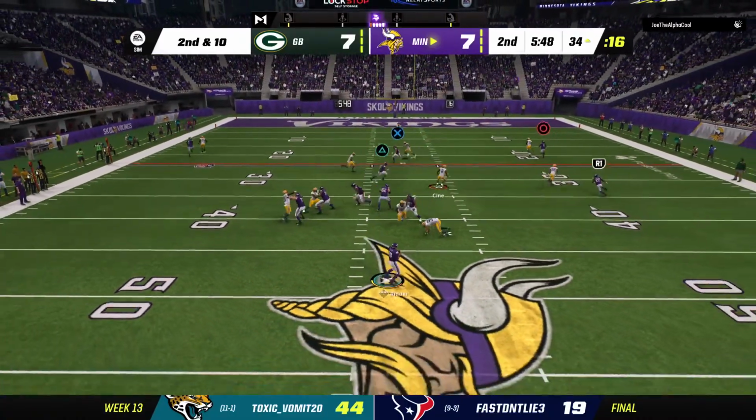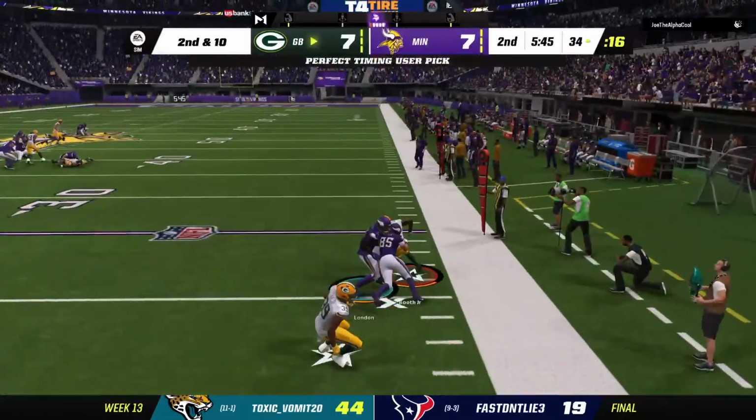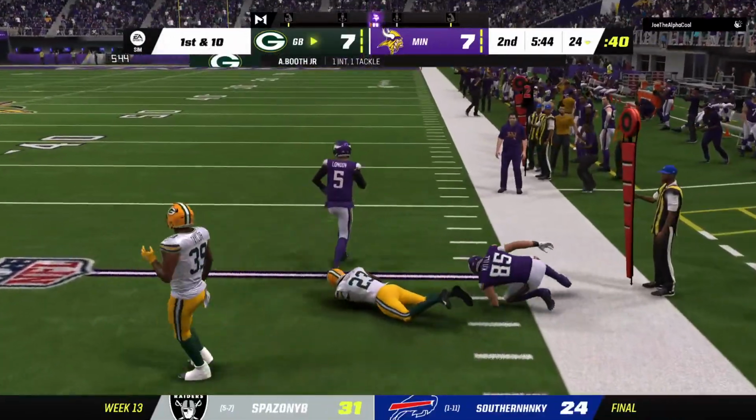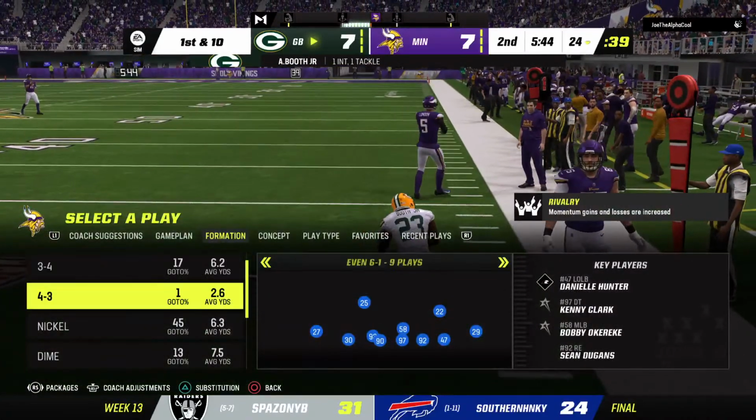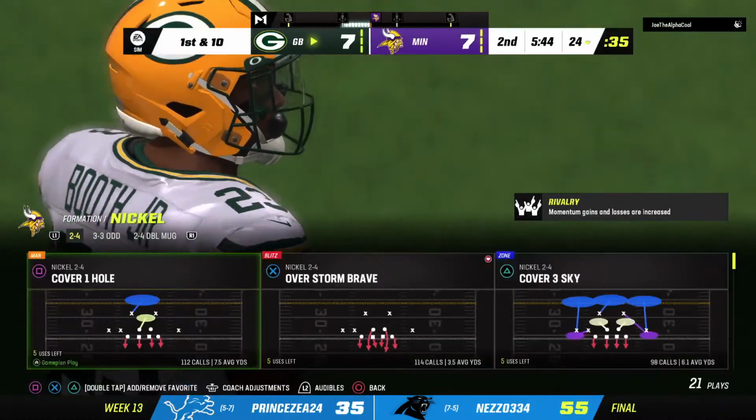They'll look to throw again. Into heavy traffic, and it's intercepted. Andrew Booth picks it off. And the Packers are going to have it here as they'll start at their own 24-yard line.